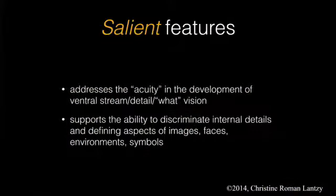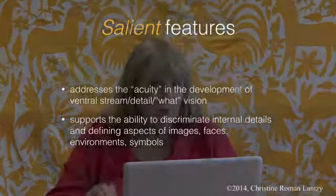So what are these salient features that we talk about? Salient features address the acuity in the development of the ventral stream, or detail, or what system. They are the acuity. So a lot of acuity is not just in the eye. It's not just about a refraction. It really is also about the development of detail vision in the brain. It is part of and at the core of phase 3 CVI. Salient features support the ability for the child to discriminate internal details, defining aspects of images, faces, environments, and symbols.